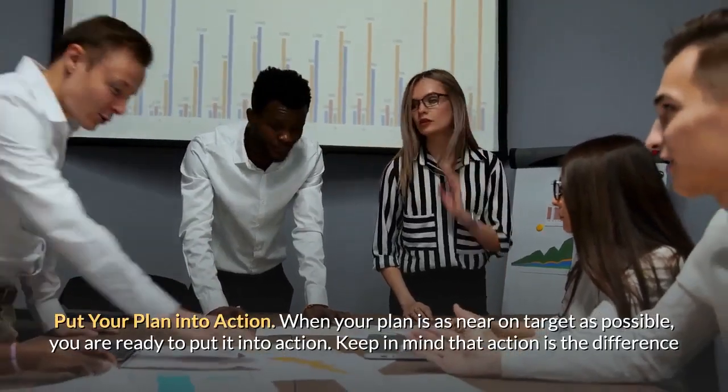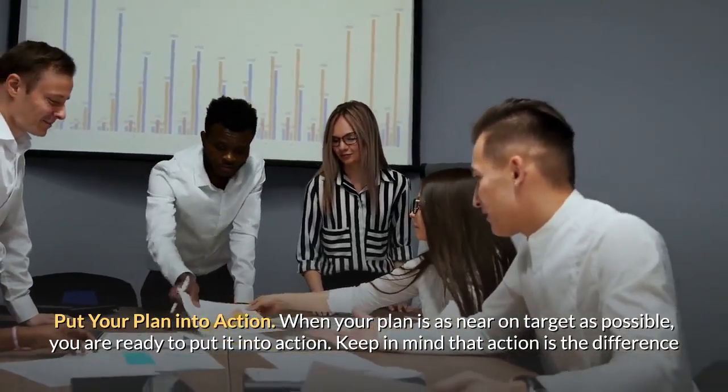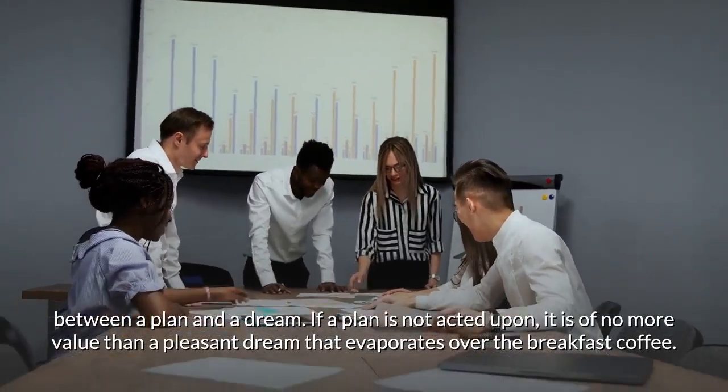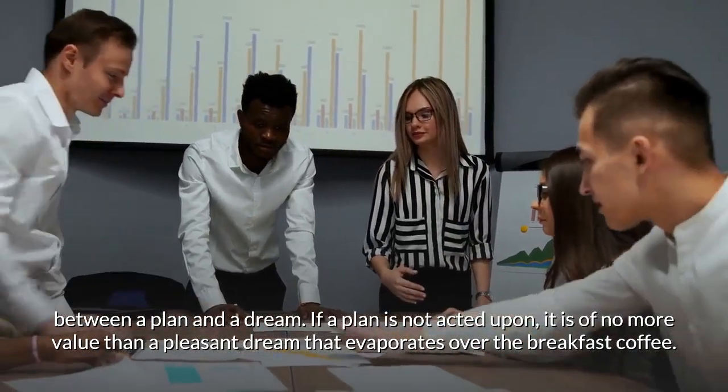Put your plan into action. When your plan is as near on target as possible, you are ready to put it into action. Keep in mind that action is the difference between a plan and a dream. If a plan is not acted upon, it is of no more value than a pleasant dream that evaporates over the breakfast coffee.